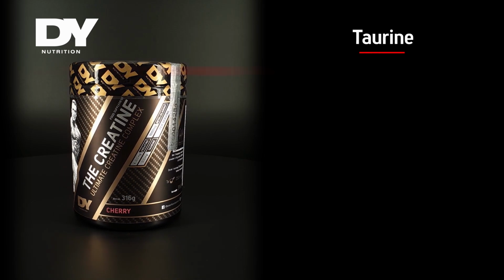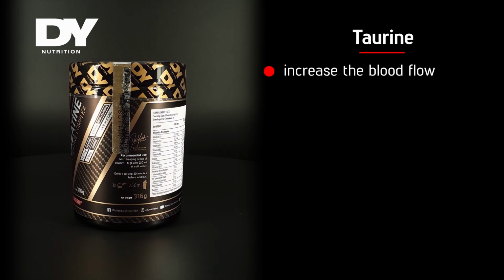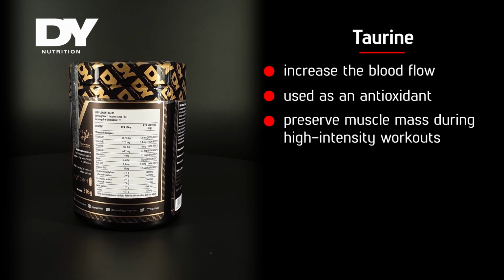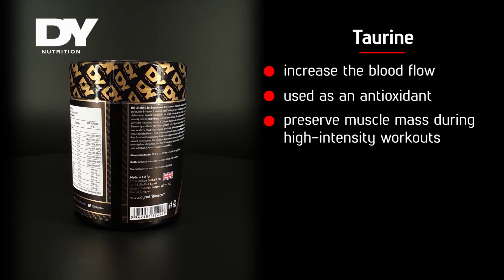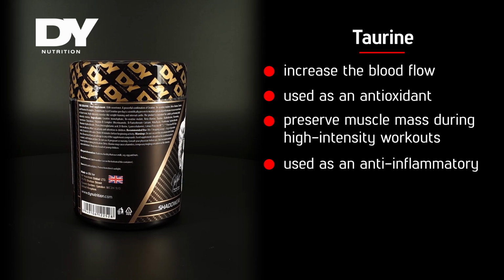Taurine has the property to increase the blood flow throughout the body. Also, taurine is used as an antioxidant by the body in order to preserve muscle mass during high-intensity workouts. In combination with this, it can be used as an anti-inflammatory.